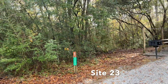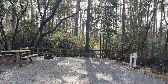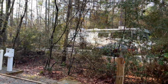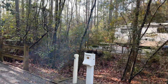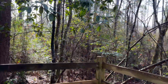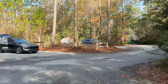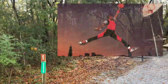Now here we are at site 23. Man, runaway people, this is our site right here. Look how gorgeous. You have nobody on the left. You have a nice little area where nobody's on the right. And you're kind of elevated. Let me show you. Kind of elevated, and you only have one neighbor across the way. Site 23, Michael Jordan.